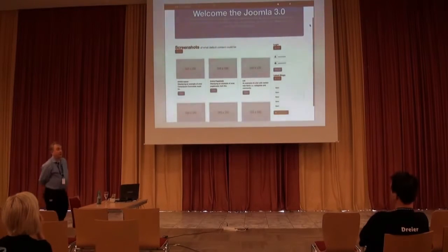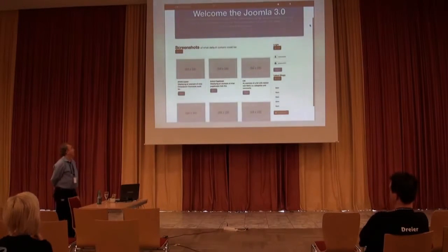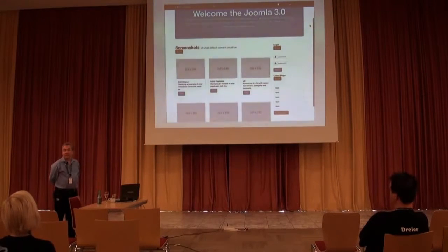You might know that they're talking about adding several of these features in Joomla 3.0. I'm hoping to see several of them. They're going to be basically allowing you to edit quite a lot of things.